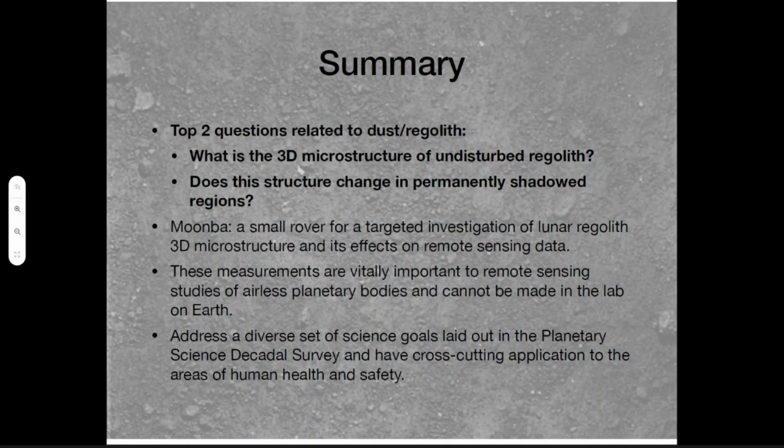So to wrap up, if I had to summarize the motivation into two top questions, it would be: what is the 3D microstructure of undisturbed regolith, and does this structure change in permanently shadowed regions? And so our concept for addressing these and similar questions is a small rover to study lunar regolith and dust and its 3D microstructure and the effects on remote sensing data. And these measurements we think are very important. They cannot be made in the lab on Earth. And they address a diverse set of goals with cross-cutting application to the areas of human health and safety. So with that, I'll be happy to take any questions.